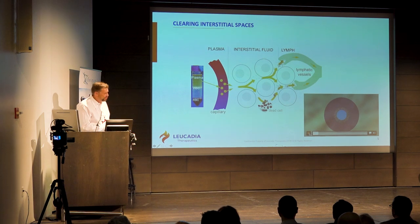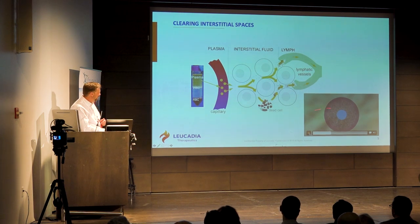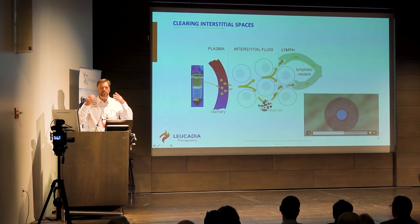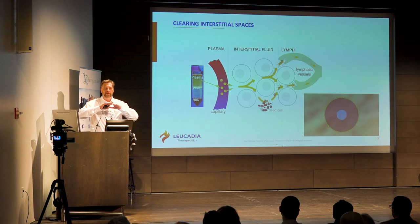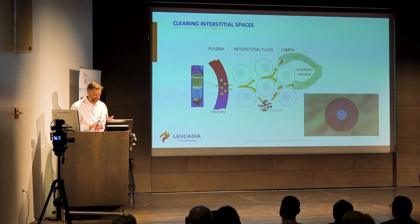Okay, so it makes CSF and it percolates outward, picking up metabolites and debris and carrying them to the edge here, the subarachnoid space. It's a very thin volume on the surface of the brain.